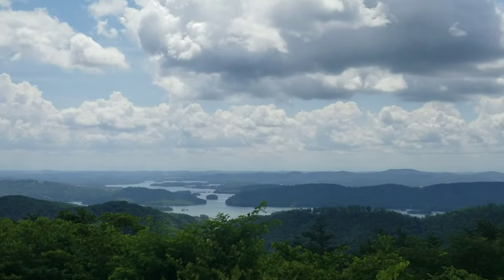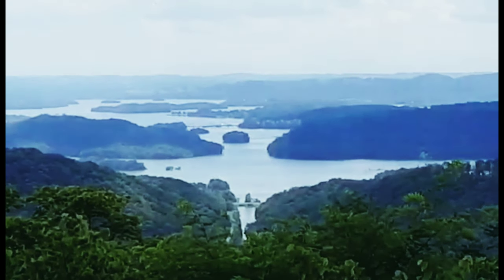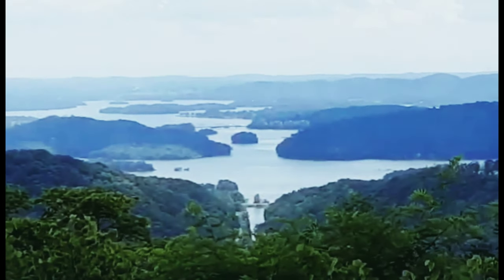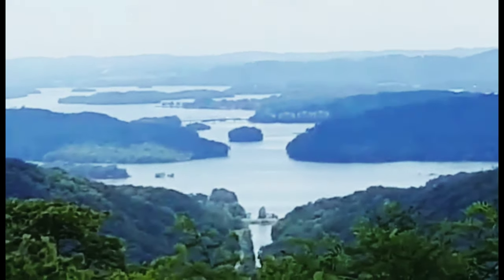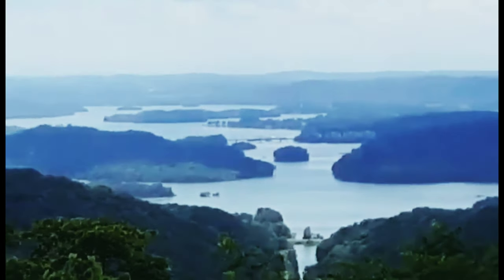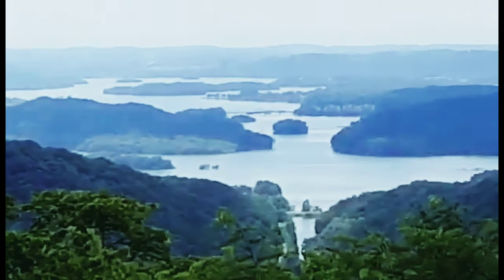And it starts raining. That's lovely. Right there in the center, y'all, is what they call Silver Dollar Island. That one right there. Oh, lost focus there for a minute.